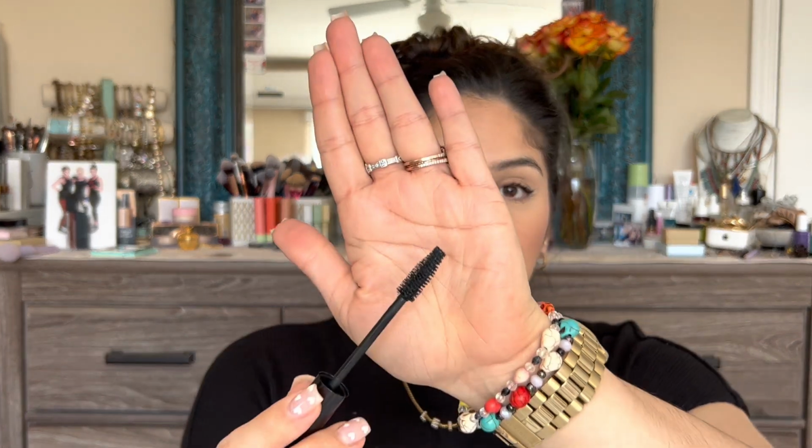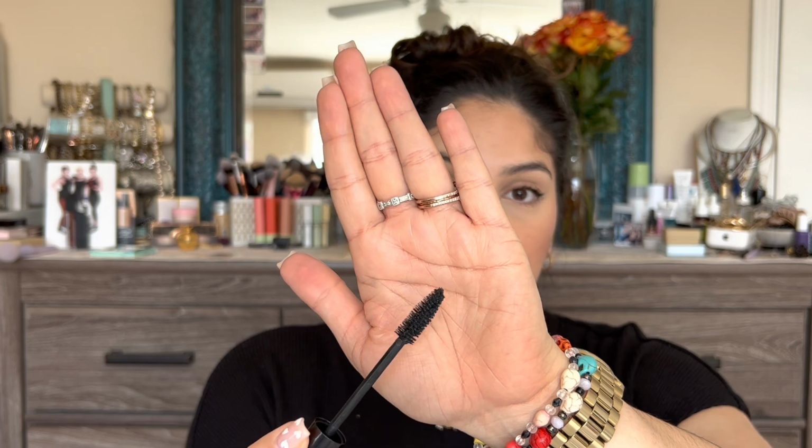This mascara, reading off my notes, is buildable and it provides length and volume, and it also has one of those fuller, fluffier brushes. I'll show you guys. So here is the wand on the inside. This is actually the mascara that I am wearing right now, and these are on my natural lashes. I don't have any falsies. I would say I have decent lashes. I don't have super long, super thick lashes on their own, but I do have good lashes, I would say. I do find that this mascara provides that length as well as volume that I enjoy.